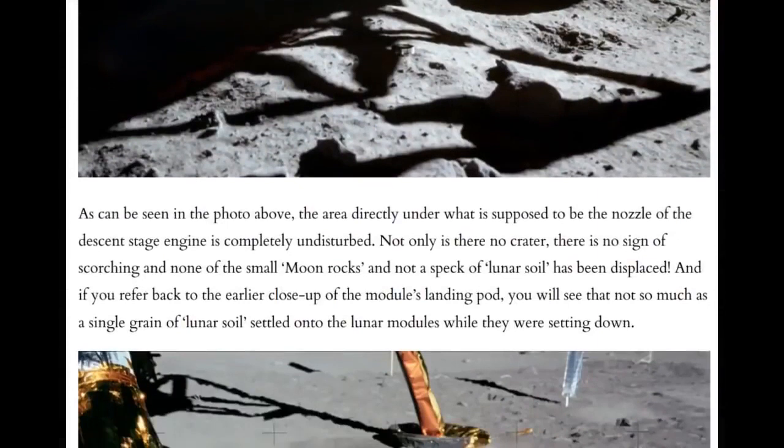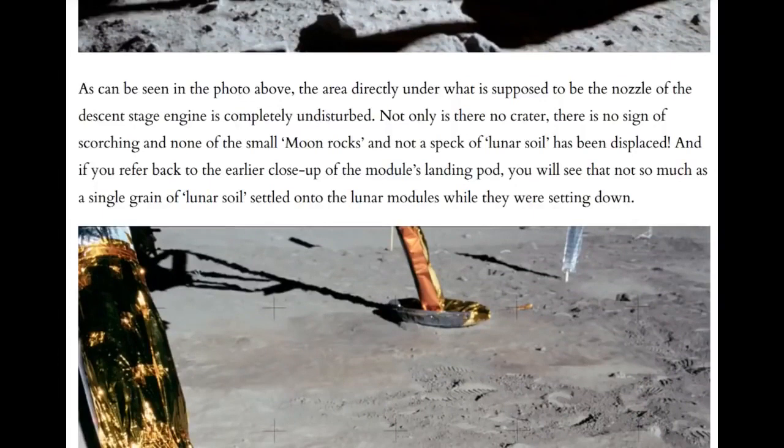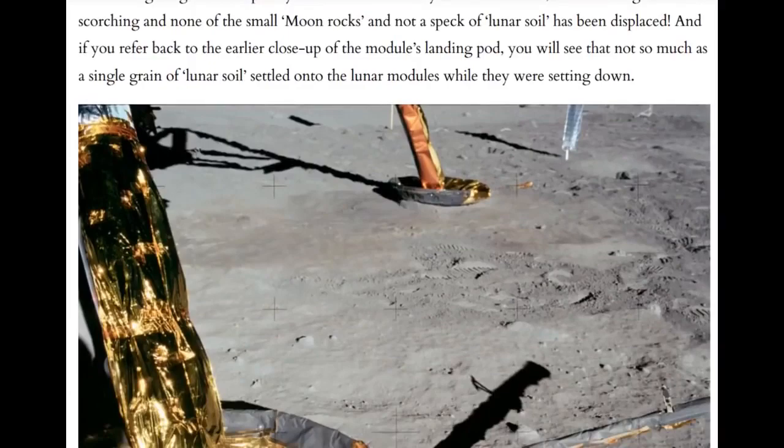As can be seen in the photo above, the area directly under what is supposed to be the nozzle of the descent stage engine is completely undisturbed. Not only is there no crater, there is no sign of scorching, and none of the small moon rocks and not a speck of the lunar soil has been displaced. And if you refer back to the earlier close-up of the module's landing pod, you'll see that not so much as a single grain of lunar soil settled onto the lunar modules while they were setting down.